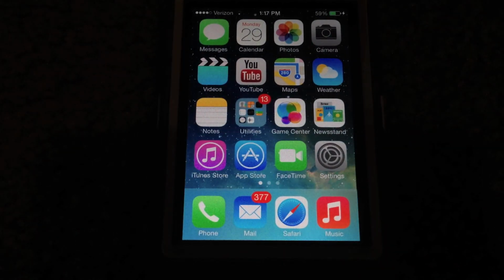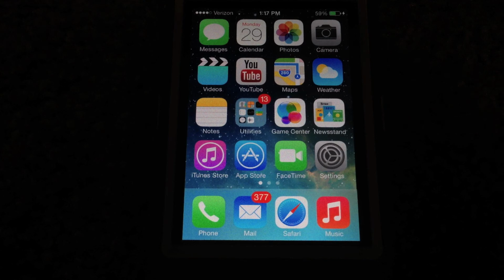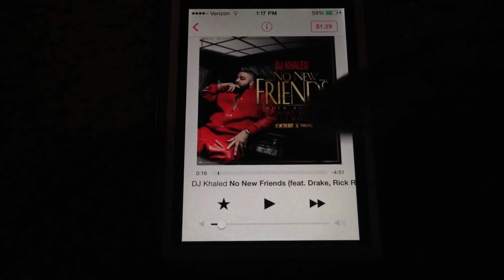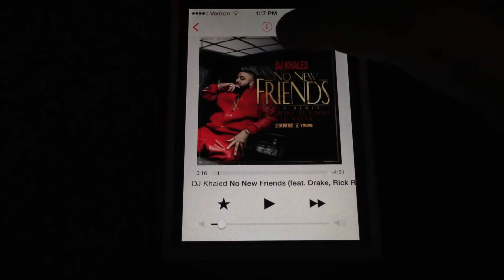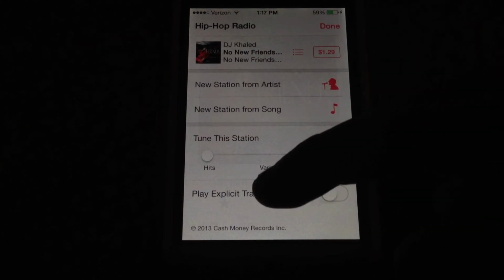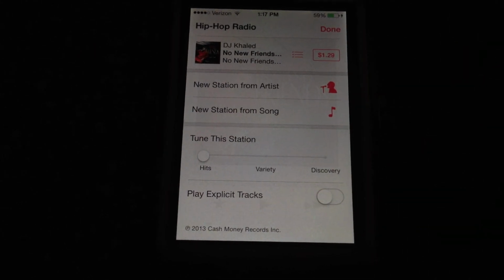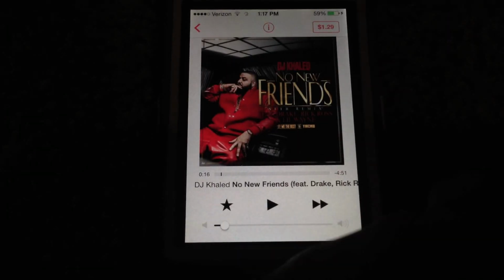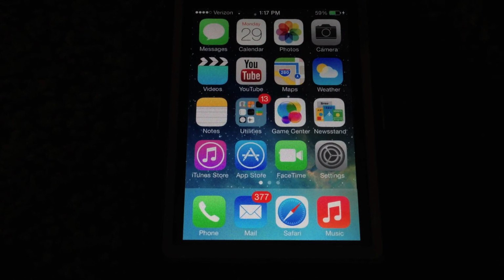Alright. Now, there is a new Play Explicit Songs option in iTunes Radio. If I go into iTunes Radio here, and hit the little i icon up here when you're playing a song, you now get this option of Play Explicit Tracks. You can turn that on or off, depending on your preference. So it's kind of nice that you get to have that option.